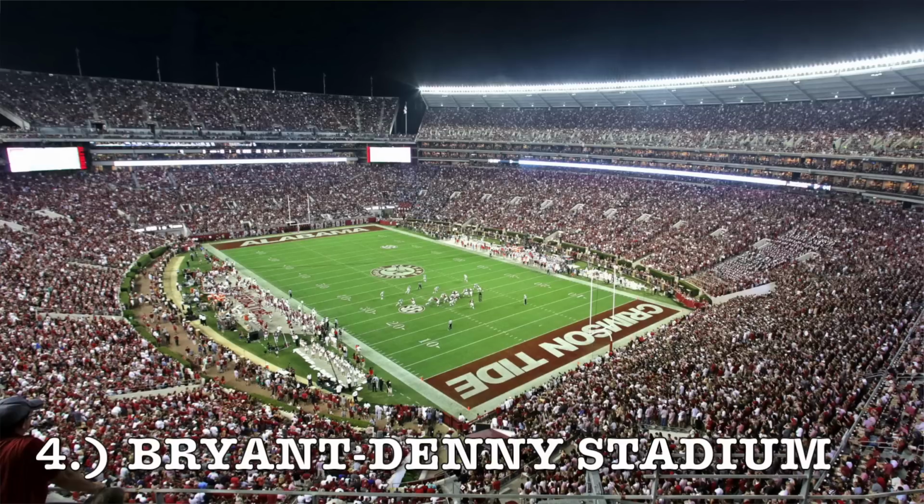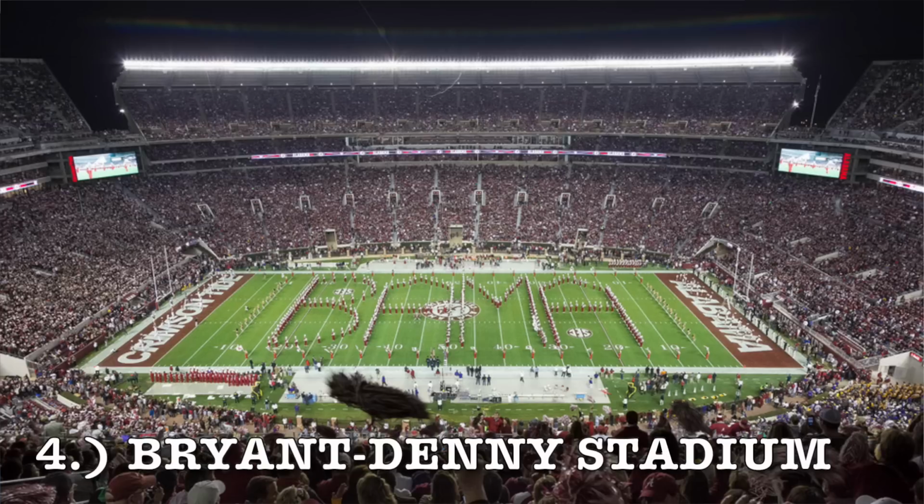And I do think it has a unique design to it. You've got the 2 upper decks, but they're not connected. And then you have the 2 ends of the stadium with kind of 2-tier approaches there. So I like the look of it. It's a very solid stadium. It offers a good home field advantage for Alabama. It comes in at number 4.